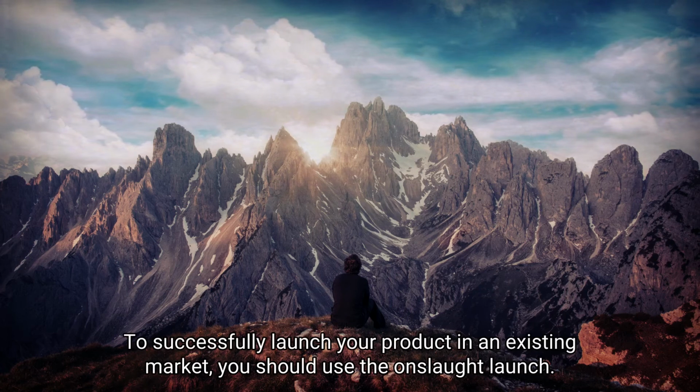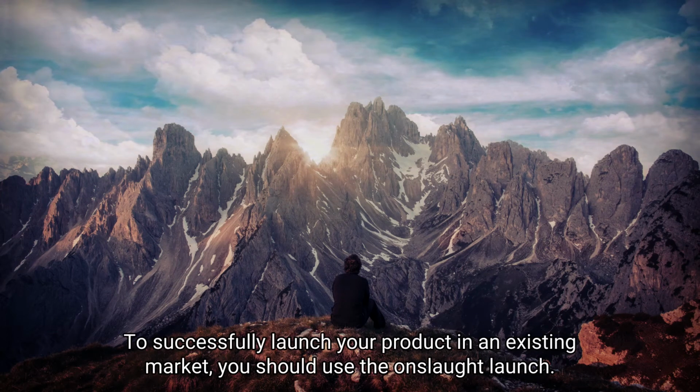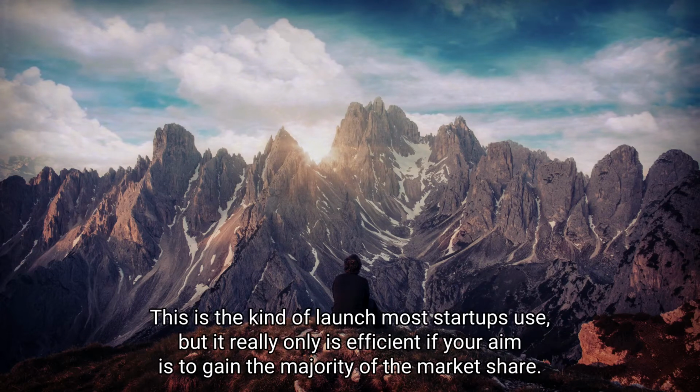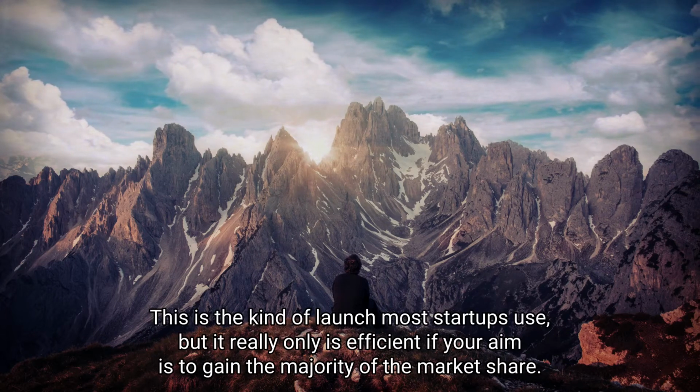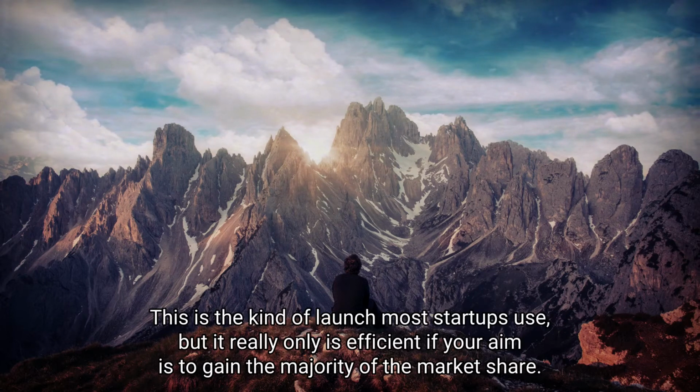To successfully launch your product in an existing market, you should use the onslaught launch. This is the kind of launch most startups use, but it really only is efficient if your aim is to gain the majority of the market share.